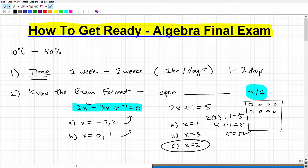Now, sometimes your teacher can kind of mix them up. Your school can be like half the test is multiple choice, other half open-ended. Open-ended would be solve this equation and then write your answer. And your teacher's actually going to look at your answer. So now let's talk about that scenario for a second, okay?